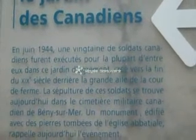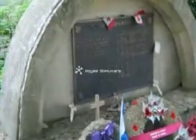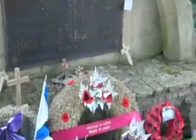In June 1944, a total of 20 Canadian soldiers were executed by German officers in the garden of Abbey Dardenne because they refused to share Allied information.